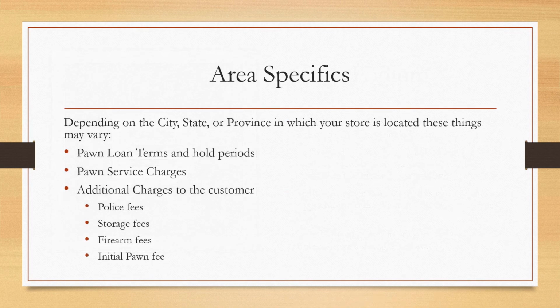Every municipality has area-specific rules regarding pawn contracts. Depending on the city, state, or province in which your store is located, these things may vary, like the pawn loan terms and hold periods, the pawn service charges, the additional charges to the customer, like police fees, storage fees, firearm fees, or initial pawn fee.